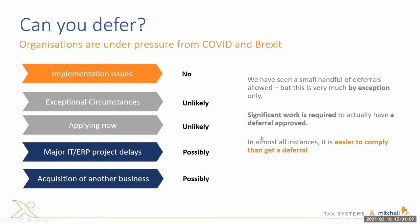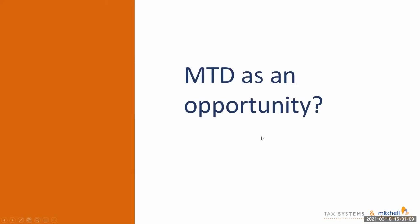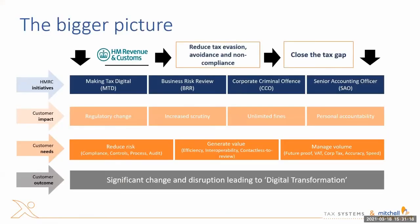Thank you, Alison. So it's worth now looking at this through a different lens and what MTD is, but also how it can possibly be an opportunity for you as well. So we're coming up to one of our busiest slides, so forgive me, but please bear with me. We'll just talk through this very high level.